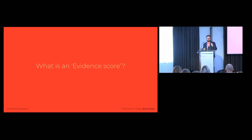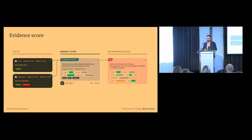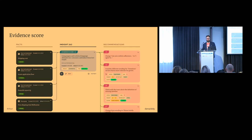Now, I'm going to be really brief on this because I'm running out of time, but you may have noticed the evidence score and wondered what that was. So this is simply a cumulative score of all the evidence. Each fact is worth +1 or -1, whether it proves or disproves. So this is just a real rough idea of how much evidence we have for something. It doesn't tell us how important something is or how true something is, just how much evidence we have with it. And sometimes we need a lot of evidence to make a decision. Sometimes you need a little bit. And this can really help us move quickly.